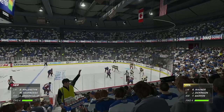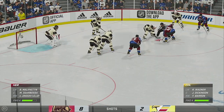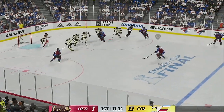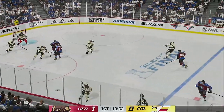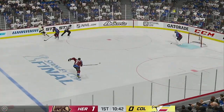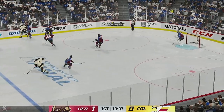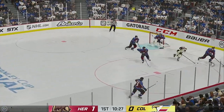Inching closer to the midway mark of the period. 1-0 is where we sit at this point. Dickinson's won the draw here in the offensive zone. And they can't connect. The Bears take it along the wall. The Eagles have it against the wall. Handles the puck.